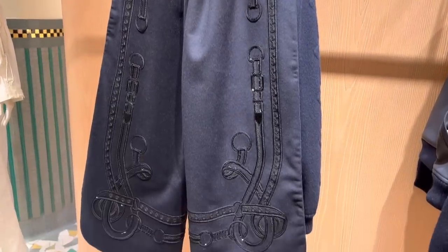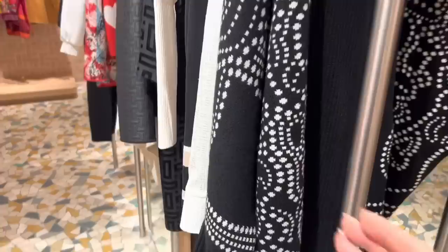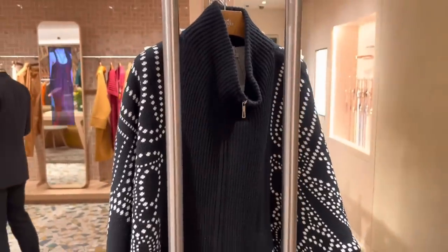Look at the details on this. And this one is super cool, the black and white. I'm always gravitating towards these intricate designs from Hermes in the black and white. What do you think?